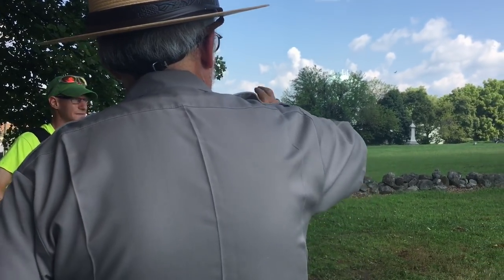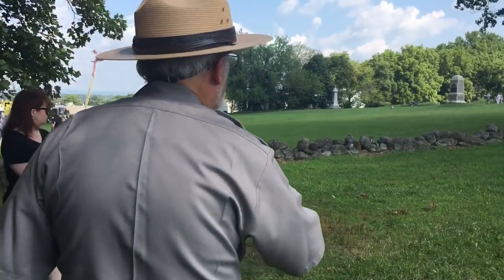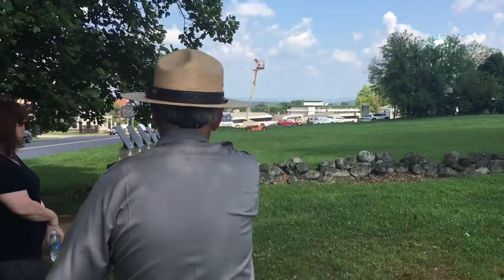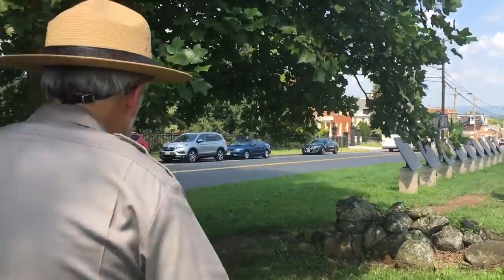What I want to do is talk a little bit about what happens over here. So we're going to take a little bit of a walk. Let's go around this stone wall here and over to the far corner of the little field here.